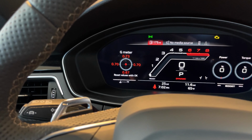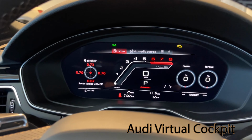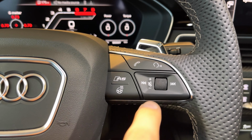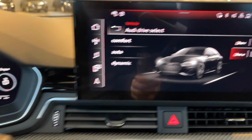Moving over to the center, it comes standard with Audi's virtual cockpit. And if you option it with navigation, you can have all the different views, including the full navigation view with the little dials down there at the bottom. It also has a heated steering wheel, of course, gotta have that. And it also has the button right here where you can select your different RS modes.